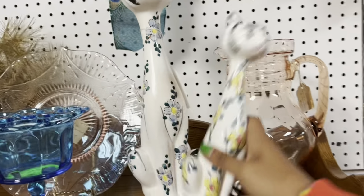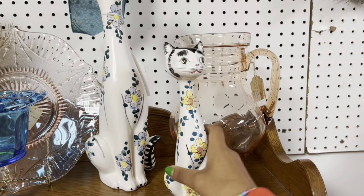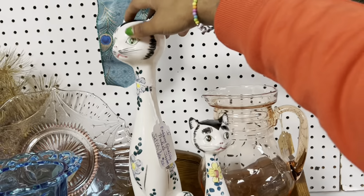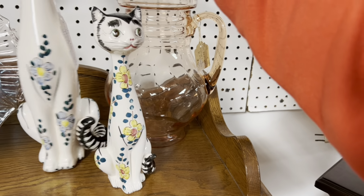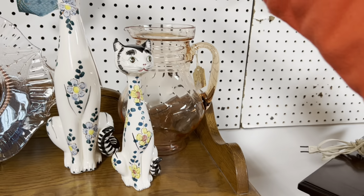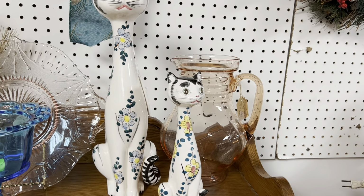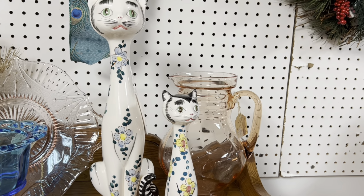Fantastic tall Italy cat. Oh, Japan, forgive me. Wow, that was a little surprising. This one is huge. Oh my gosh, look at how big that one is. It's $22 for the pair. That's a really good price. I don't really want to ship something that tall though, especially when I do a lot of combined shipping. I think I'm gonna leave that one, as crazy as it might be.